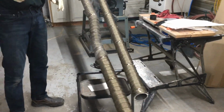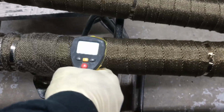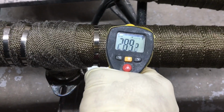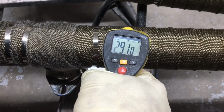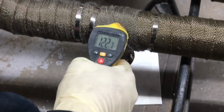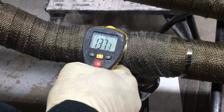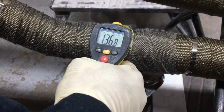Just want to show you something interesting here. If you look at the temperature of the pipe here, we're at almost 300 degrees. Right where it brings in cold air here, we drop down to a very comfortable 137 degrees.